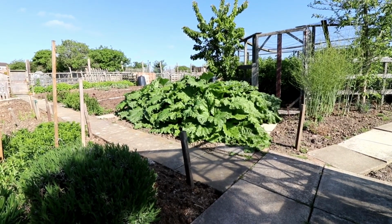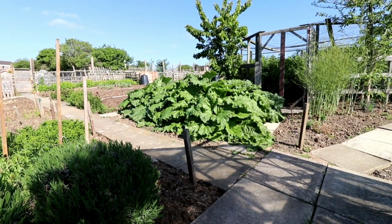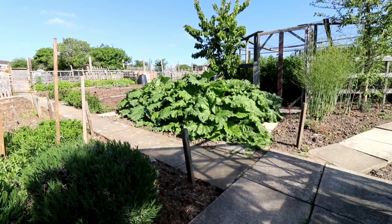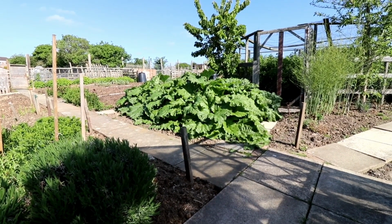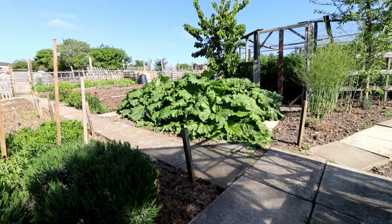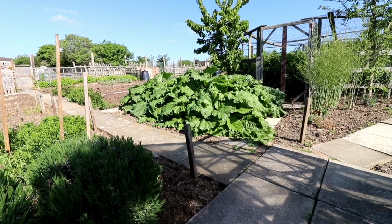But when I saw him, he said, "Oh, I'm surprised you're as tall as you are. I thought you were quite small, probably about 5'8" or something like that." And actually I'm 6'1". And I'm guessing that the reason he thought I was so small is because he saw me picking the rhubarb and I was overshadowed by the rhubarb. So maybe not, but anyway.